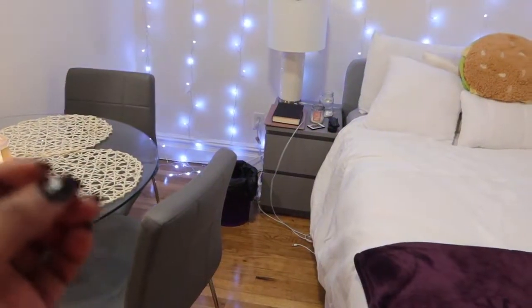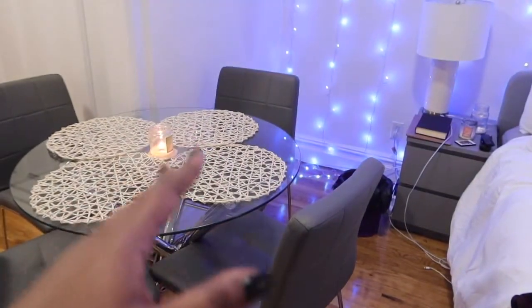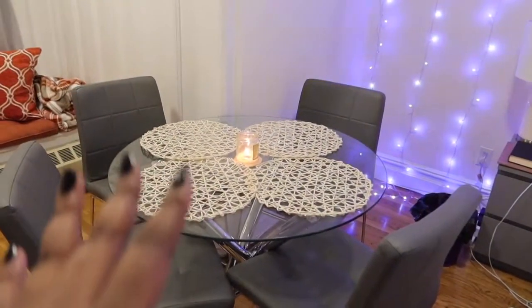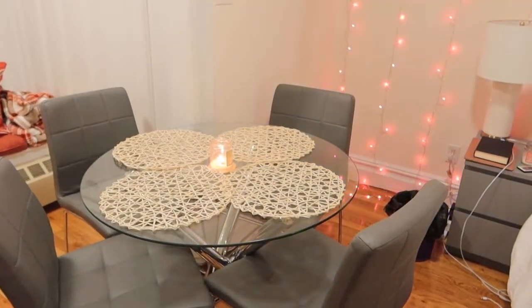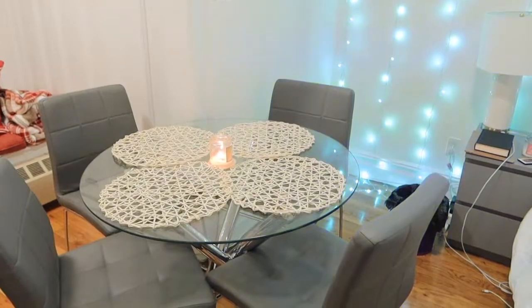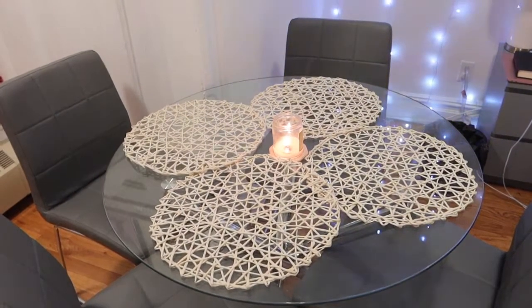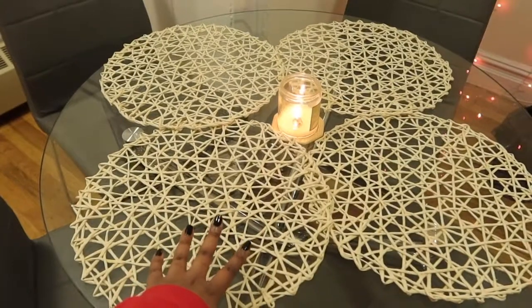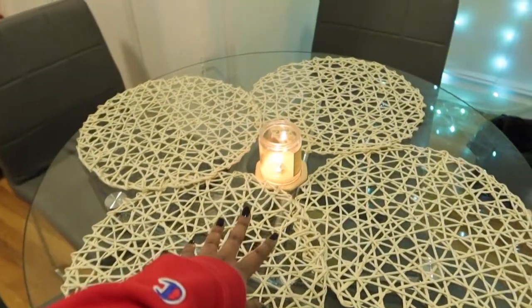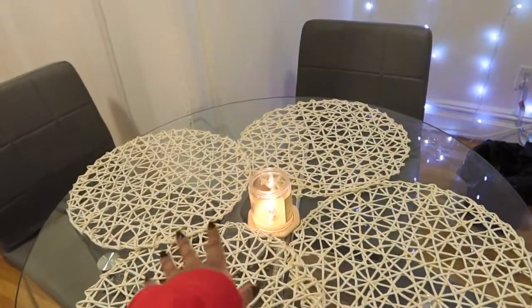So typically people like to have their bedroom and maybe a love seat or couch or a coffee table. But I opted for a dining room set. I do work from home, and I also am a Columbia student, so I like to study here, do my homework here, have my Zoom sessions here, eat here. I don't like to eat in my bed. So this entire set is from Amazon, all four chairs and the glass table. And these placemats are from Home Goods, and my candles are usually from Home Goods, Bath and Body Works, TJ Maxx, Marshalls. It kind of depends.